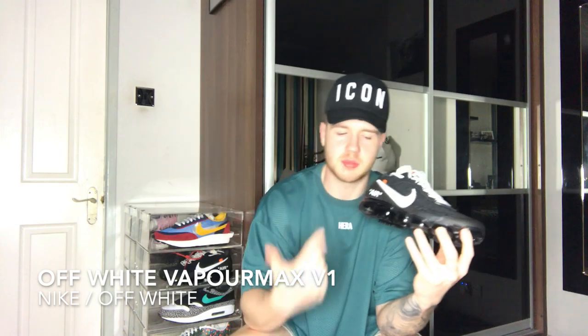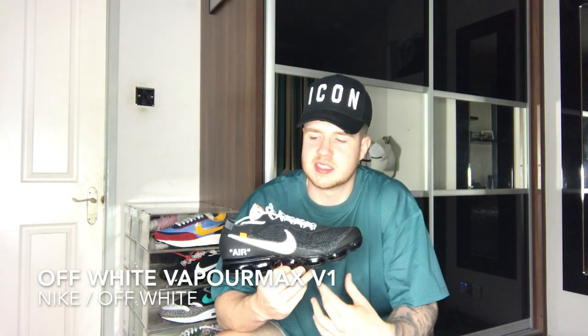Number four of the collection is another crazy shoe, which Virgil did again with the collaboration with Nike, and this is the OG Off-White Vapor Max collaboration. I had to cop this shoe because at the time, Off-White hadn't really made any shoes. It was the first release, and Vapor Max were a new thing.